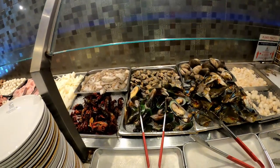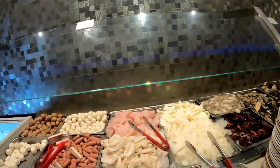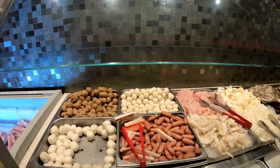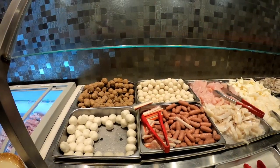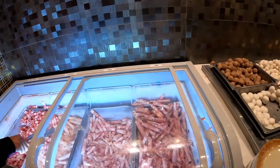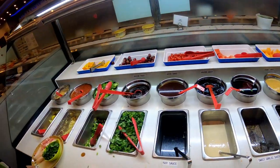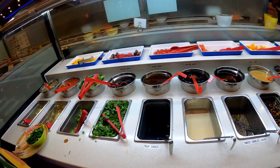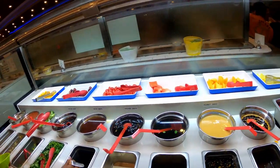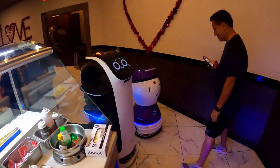Got oysters, crawfish, octopus, got squid, fish fillets, there is meatballs, rice balls, and over here we got chicken and beef, it looks like. Then over on the back side is your sauces, some extras, so there's garlic and cilantro, some sweet garlic sauce, peanut sauce, oyster sauce, got some fruits back there, some veggies, we got a robot war going on over here.